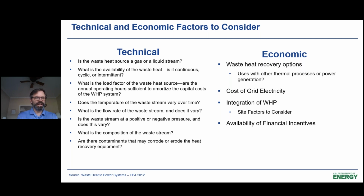On the technical side, we're most concerned about what the waste heat source is. Is it a gas or liquid stream? What's the availability of it? Is it intermittent? Is it continuous? What does the temperature look like? That's going to very much determine the amount of electricity you can provide, and whether or not that temperature varies over time, and to what degree. Also looking at different types of pressures coming from the waste stream, the flow rate, the composition, et cetera. All these are key questions that we go through as we look at the technical factors that are important to consider for waste heat to power.